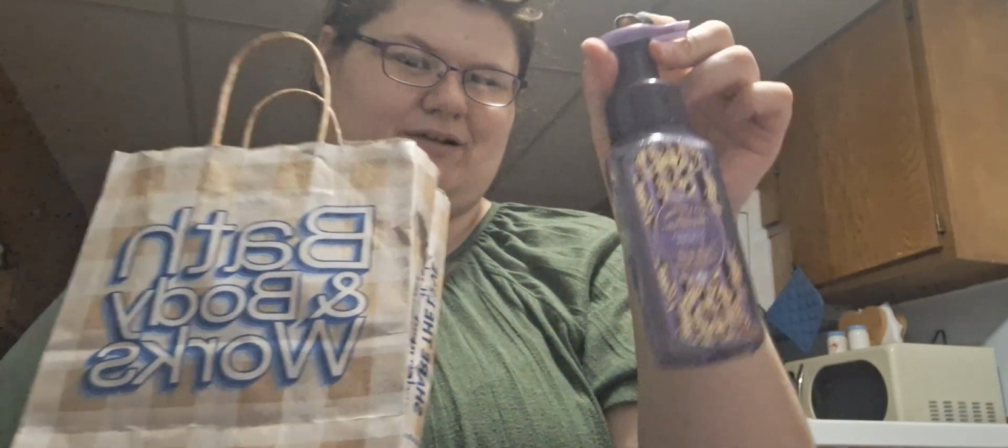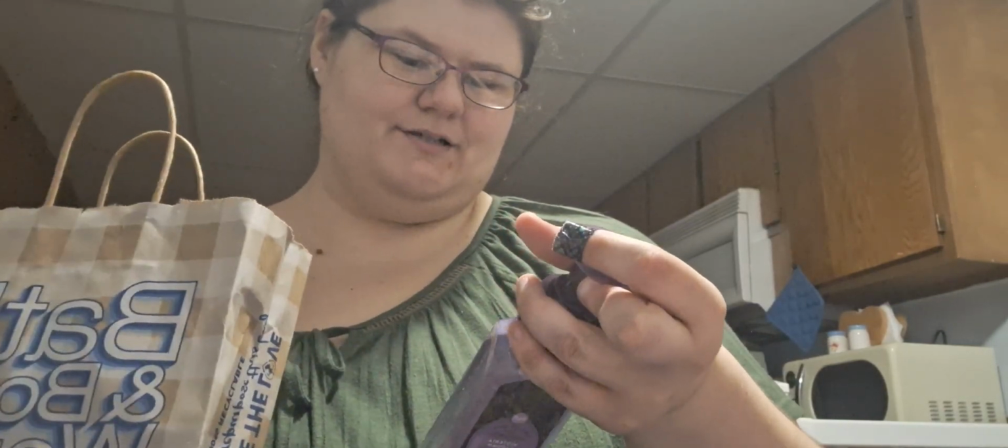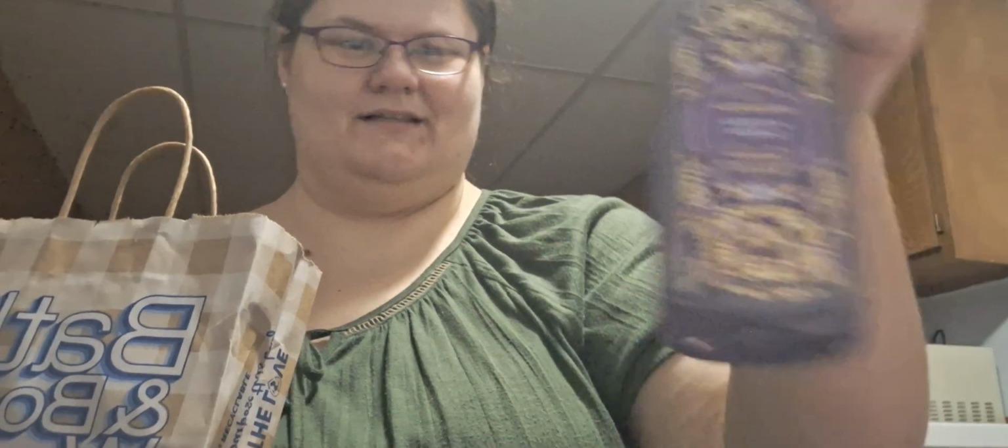I have the thing that I went in originally for, which was the Wisteria Gardens Bath & Body Works hand soap. Now, they had a deal where the soap was under $4, so I picked up this one. And their scent is Sweet, Rosewood, English Rain, and Lemon Petal. This is, like I said, the one that I actually planned to buy. And then the impulse purchase.